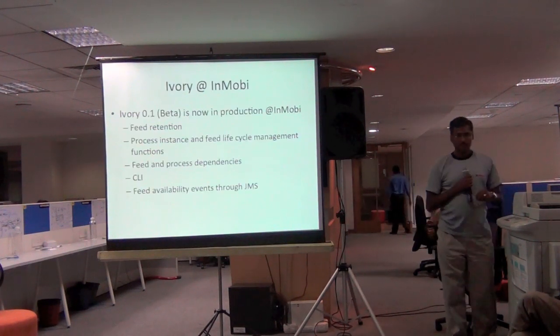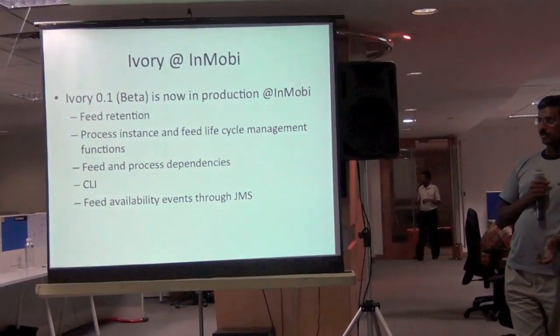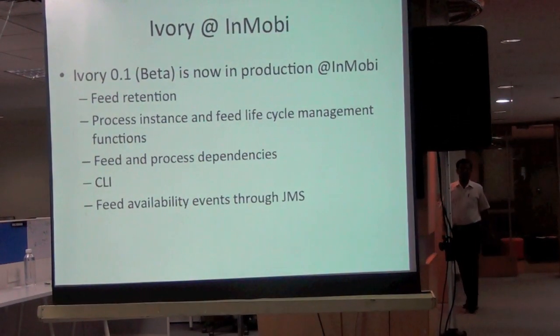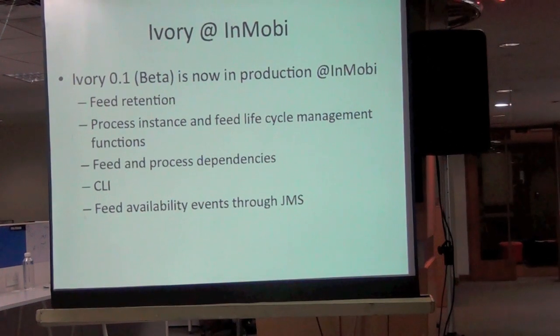So we've been using Ivory for a little while now. I mean, actually less than a week now. We just launched this week. It basically offers only these capabilities, though much more is on the roadmap for us to build over the next quarter and more. We provide feed retention.